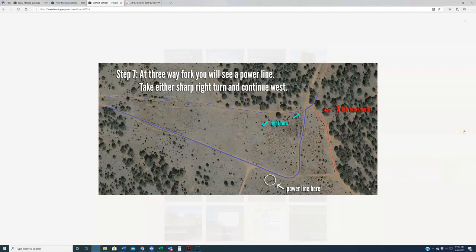The first thing that's going to jump out at you, the first direction you need to be aware of, is you're going to come to a three-way fork. You can go this way, you can go this way, or you can go this way. As long as you're bearing to the right, whether you make a sharp right here, or you come down here and you make a right turn right here, you'll be doing fine. If you make the left turn and you go south, you're going in the wrong direction. Stop, turn around, don't do that, okay?